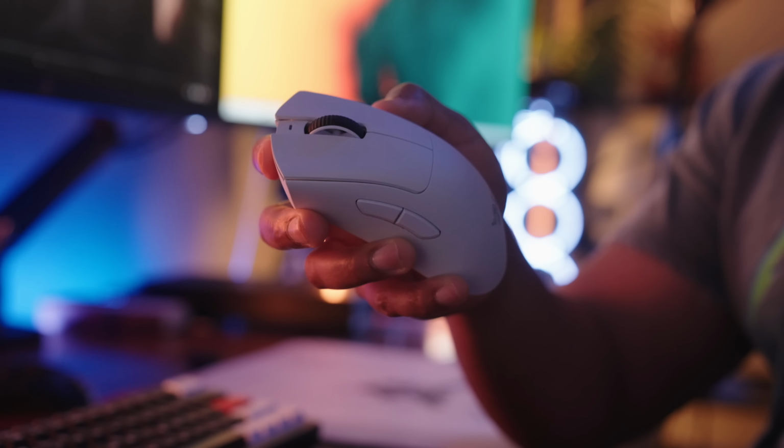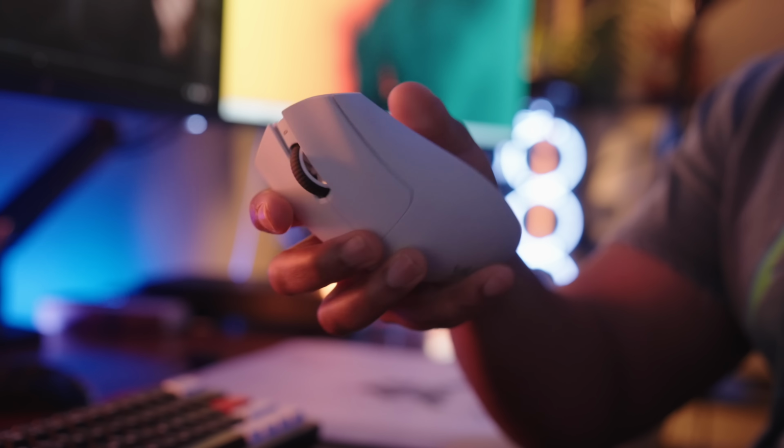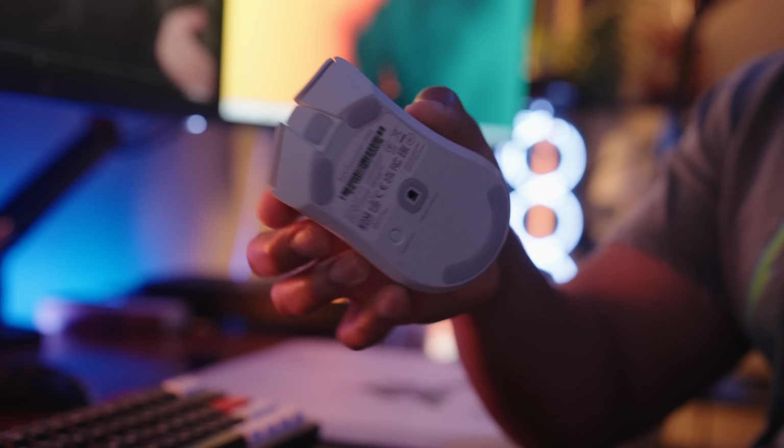Now you guys also know that I love smaller mice, and this is on the larger side, let's just say, but Razer knows, and they hopefully will be coming out with a mini version if enough of you guys beg them. So go out, bother them, and let's get this bread. Let's get this money.